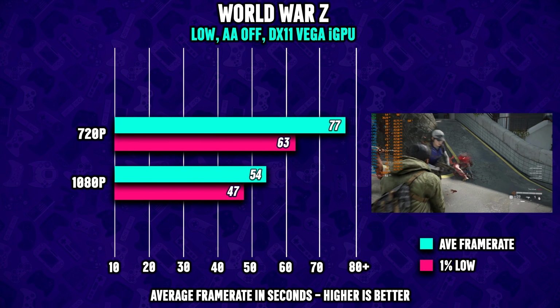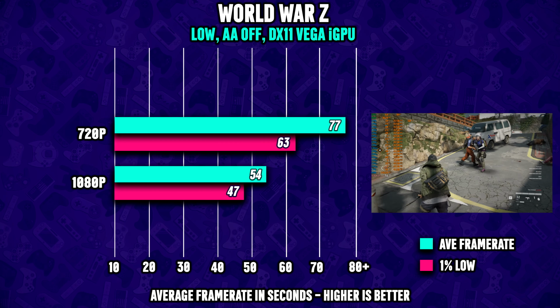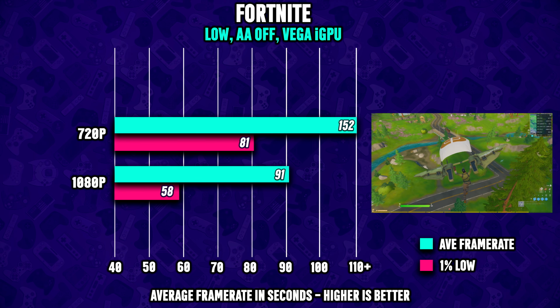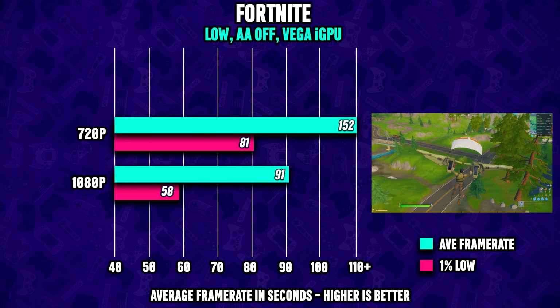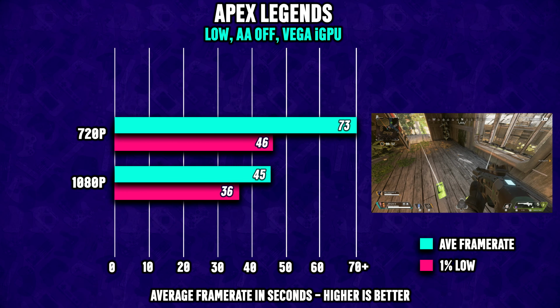World War Z is yet another game where we saw fantastic numbers, almost 60 FPS in 1080p. Fortnite also did great. I went with a mix between low and competitive settings here, so viewing distance set to 4 and 3D models set to 70 or 80%, results in about 60 FPS on average in 1080p. However, if you do decide to drop the settings to the lowest, you'll see numbers close to 3-digit mark in 1080p and 150 FPS in 720. Apex Legends also runs great if you're willing to bump the settings down to 720p. 1080p might also be possible if you do some overclocking.